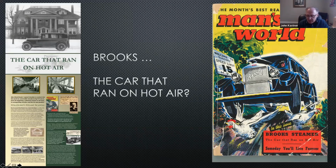And at the end of the day, the allegations, and they are allegations, of course, were that he had swindled about $4 million in 1920s money.